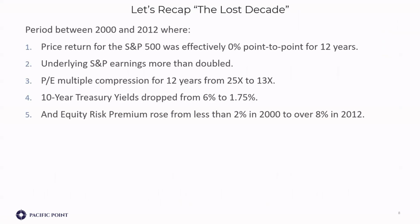Let's recap the lost decade. That period between 2000 and 2012, where price return for the S&P 500 was effectively 0% for 12 years. Underlying S&P earnings again more than doubled, PE multiple compression for 12 years from 25x to 13x, 10-year Treasury yields dropping from 6 to 1.75%, and equity risk premium rising from less than 2% in 2000 to over 8% in 2012. The last several slides, we've illustrated this visually.